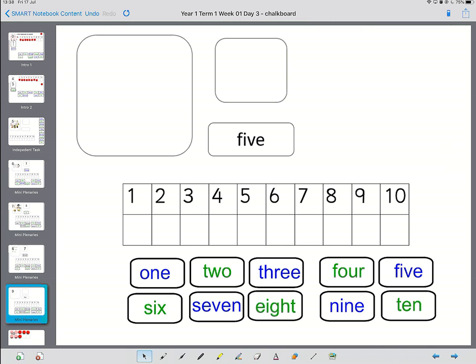Okay, so the number looks like this. And the 5 objects I'm going to draw now, I'm going to do 5 plus signs. 1, 2, 3, 4, 5. Okay. And that is, you've done the lesson. Well done.